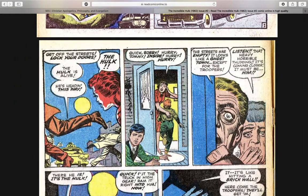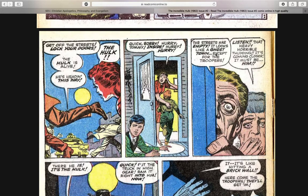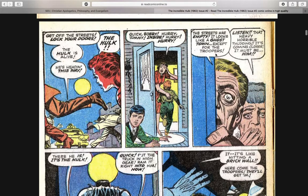And just forgive me for all these ads that pop up. I'm using this website that has all these comics on here, and I'm trying to figure out how to get rid of them, but they just continue to pop up. But I don't think it will distract too much from the story.